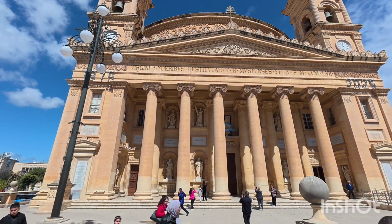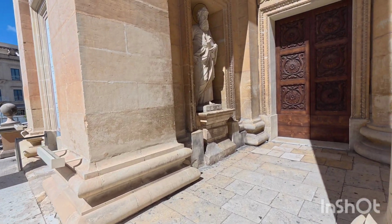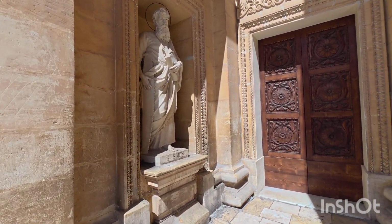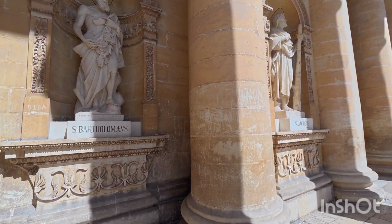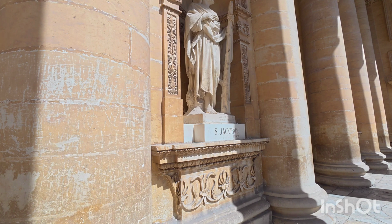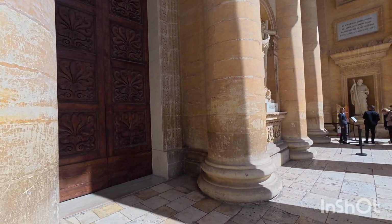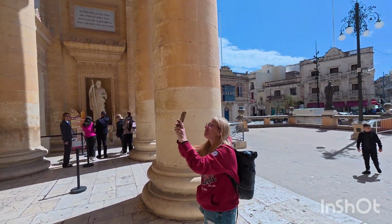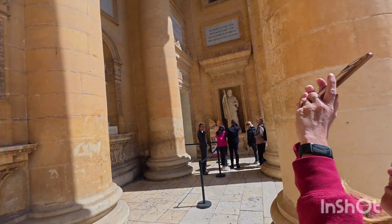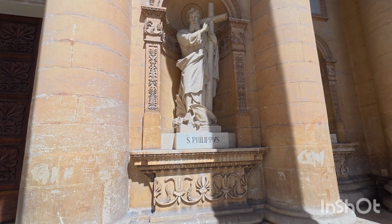That's the building. I think it's some sort of church or cathedral, being as there are St Simon, St Bartholomew, St Jacob and St Philip. So I'm assuming that's what it's going to be. We'll have a look inside anyway, hopefully.